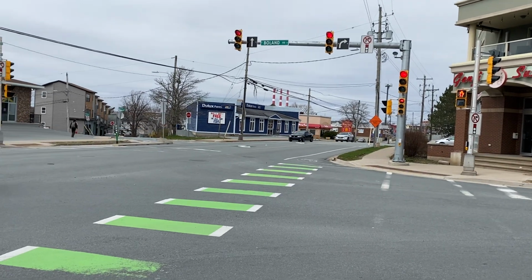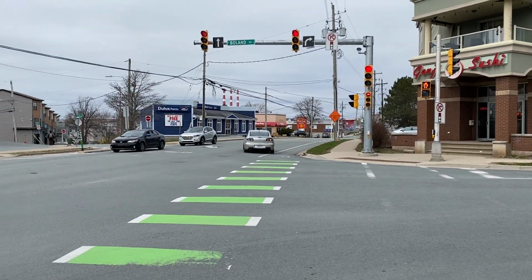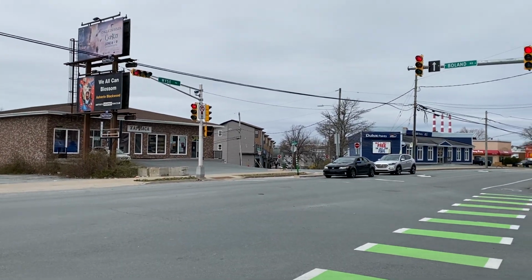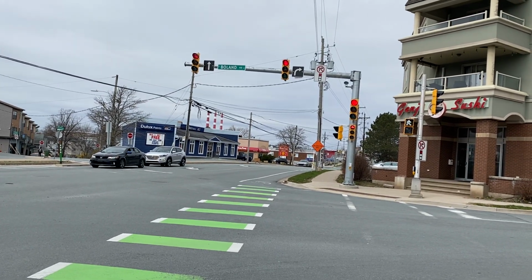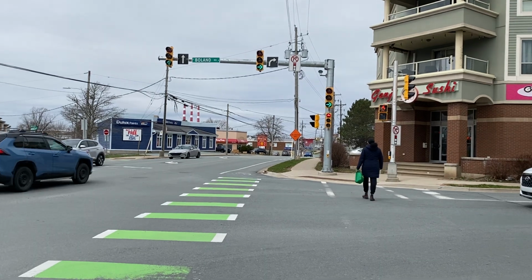I'm gonna cross back over here. That driveway doesn't signalize either for some reason. Yeah, that is not a good setup.